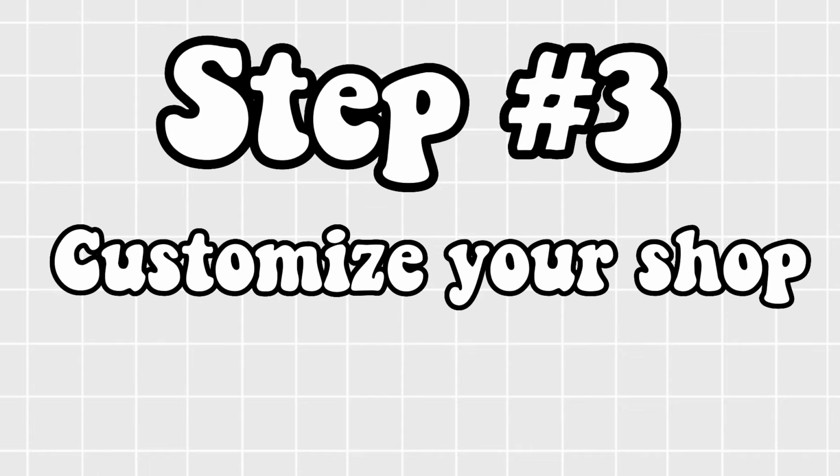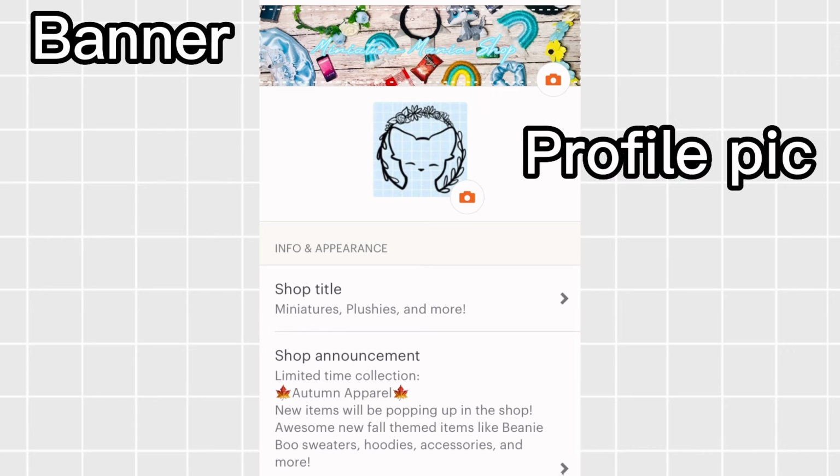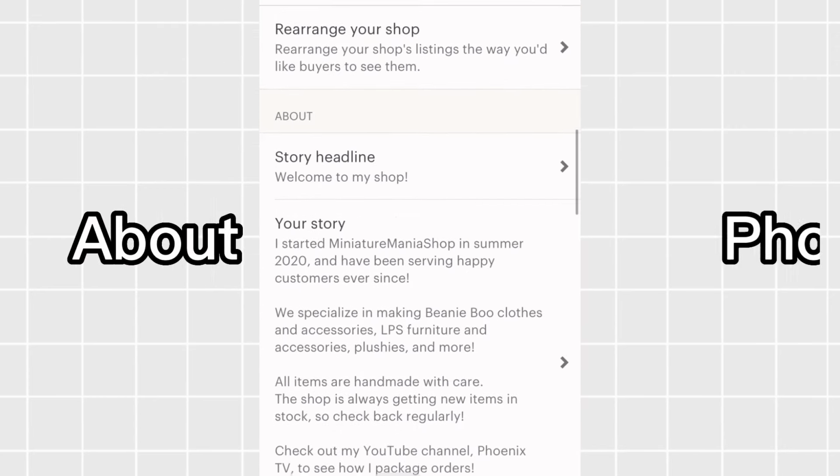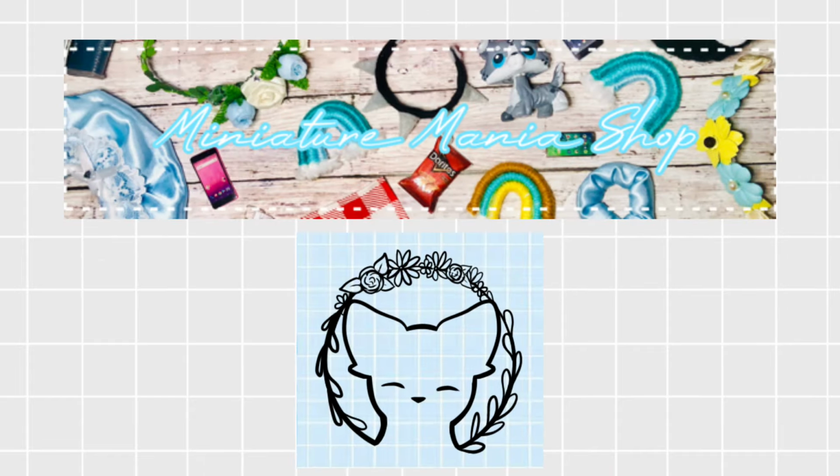Step 3 is to customize your shop. To make your shop so much better, add a banner, profile pic, title, and info. You can always change these later. Also make an about section and extra photos. Customizing your shop will give it more appeal and originality.